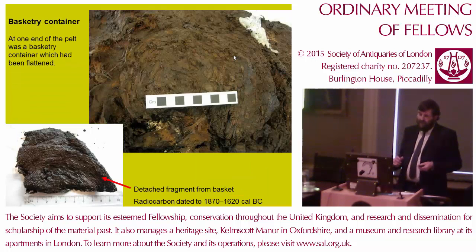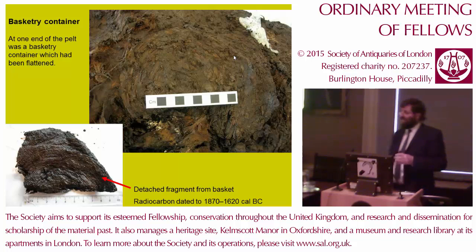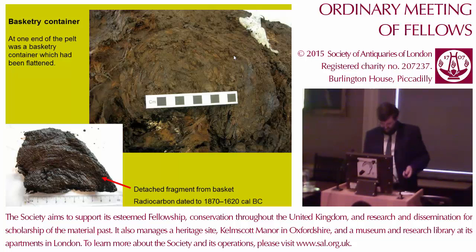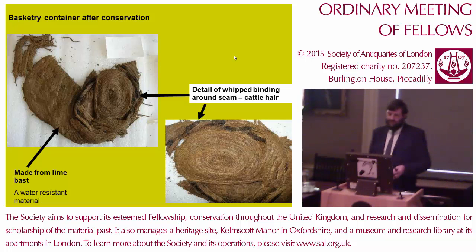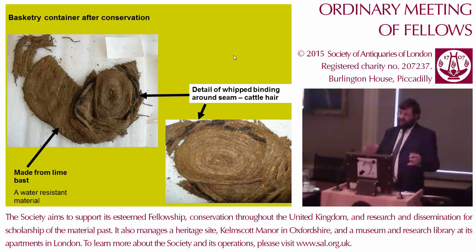Now, beside our pelt, there was a basketry container. This is it. It was completely flattened. There was an attached fragment, which we've radiocarbon dated to 1870 to 1620 BC. This has proved to be interesting. Well, this is again Helen's work in conserving this. It's in three pieces, three sections. There's a tubular section and two end pieces.